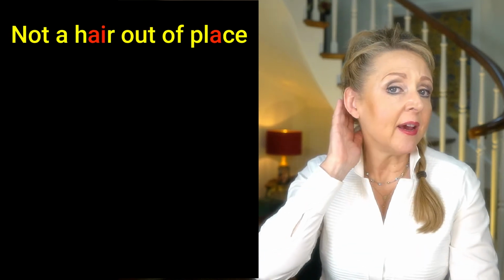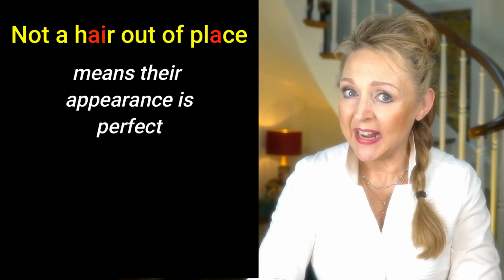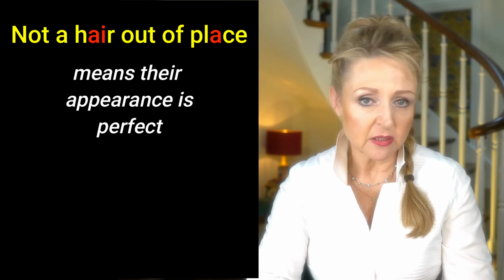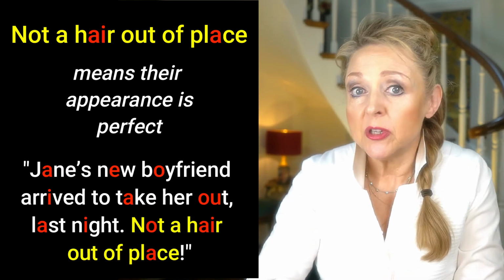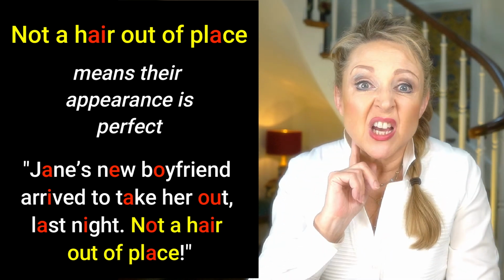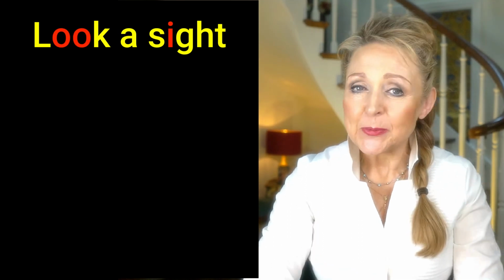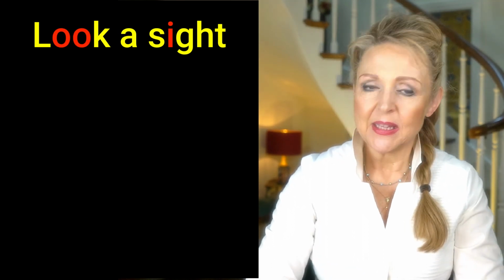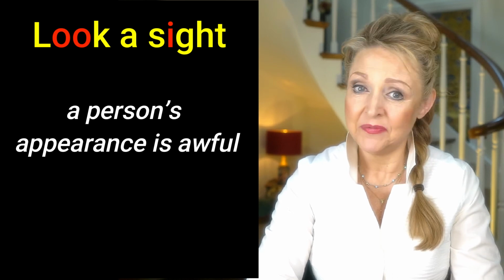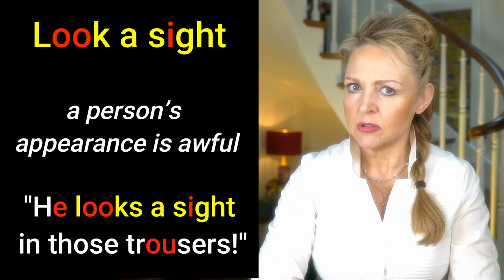Not a hair out of place. To say that someone does not have a hair out of place means that their appearance is perfect. Jane's new boyfriend arrived to take her out last night. Not a hair out of place. The next one, to look a sight. If a person looks a sight, their appearance is awful and very untidy. He looks a sight in those trousers.